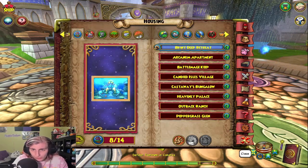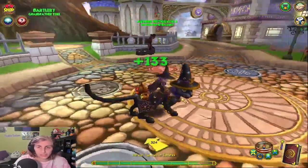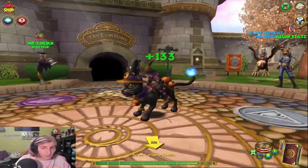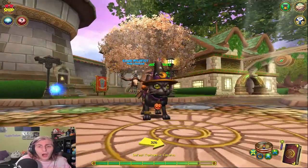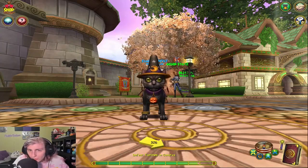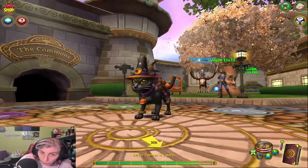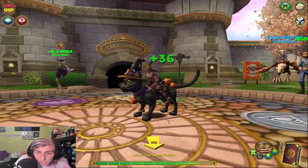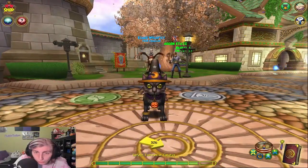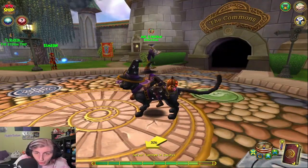Now, apparently they don't have a housing, but damn, look at this pet! Wait, look! You are so cute. I'm in the game. I'm gonna name you Coco. Look at this. This looks so cool.